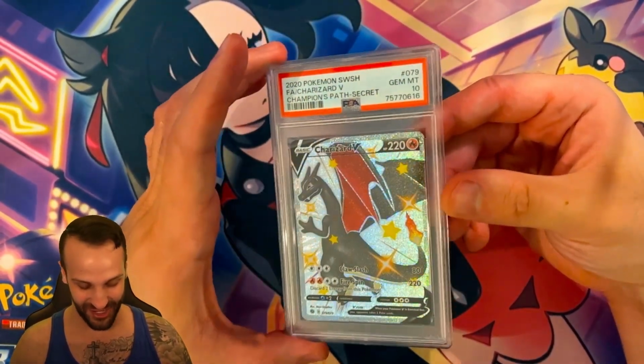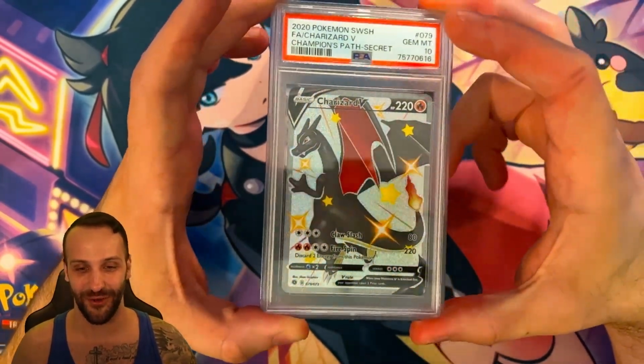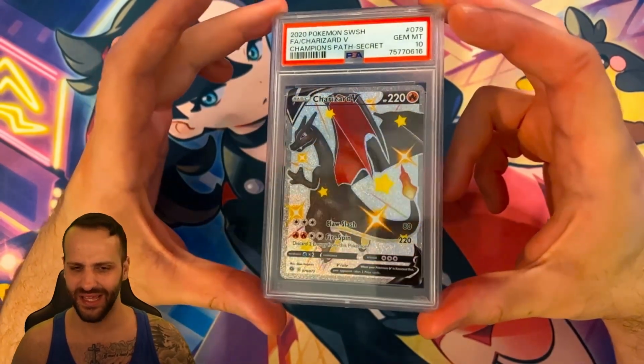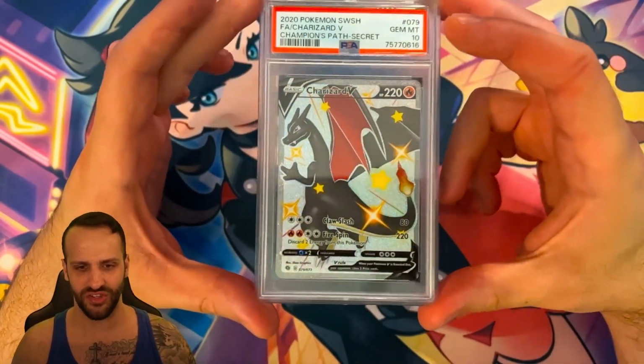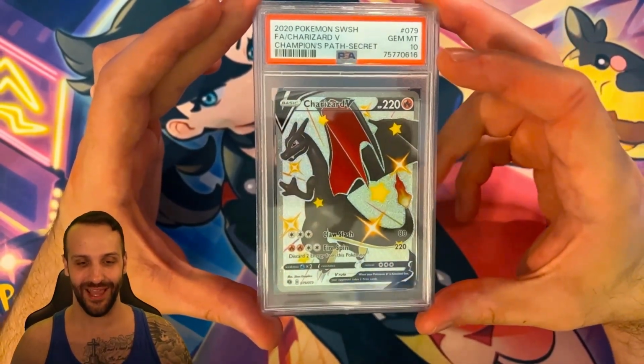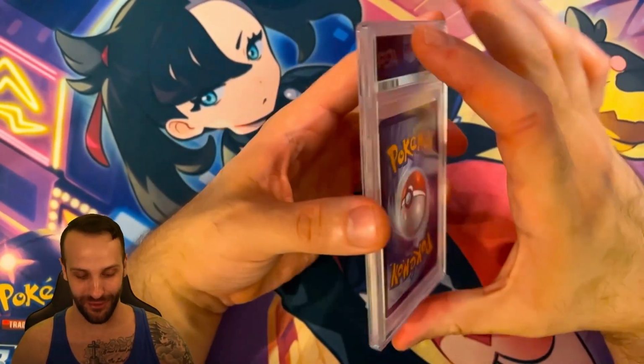This is a cool card. I like this even more than the rainbow one, for sure, man. This is a stunning card. Super cool. I am so hyped that we got a 10. Thank you, Psychic, for letting me do that trade. I really do appreciate you.